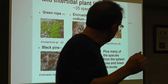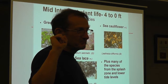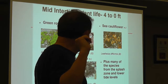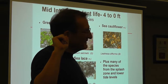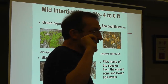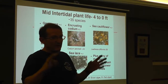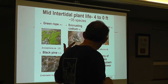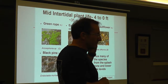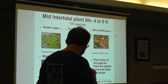jumping back a bit, though, there are three major groups of seaweeds. Any idea what they are? It's on the slide. Red, green, brown. Red, green, and brown. And those are the three major phylogenetic subdivisions of the algae and seaweeds. The rhodophyta, the phaeophyta, and I forgot what the other one is. But anyway, they are essentially red seaweeds, green seaweeds, and brown seaweeds.